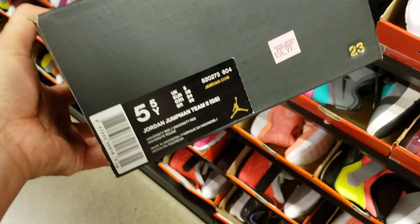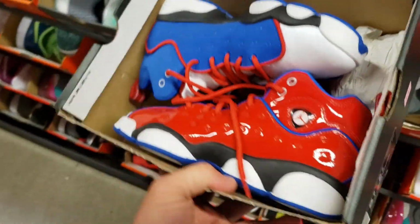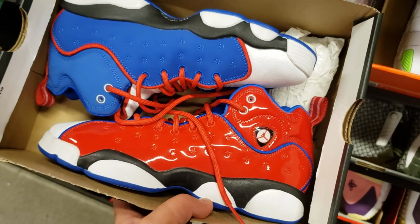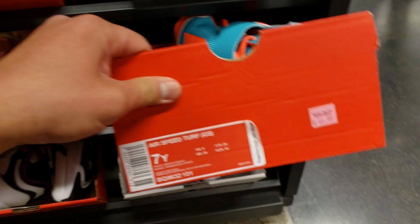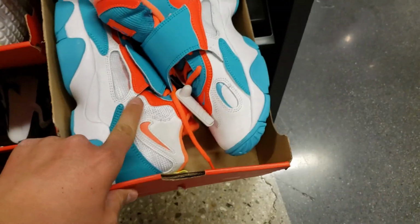Most kids are gonna be super happy with this. Look at this, the Jumpman Team 2s. Most kids are gonna think this is a Jordan 13. But yeah, 55 bucks, 20% off, man. It's like in the 40s. That's what's up. All right, I love these Speed Turfs, man. 45 bucks, so cheap. God dang it, I wish my kid would like this.